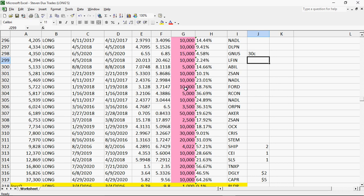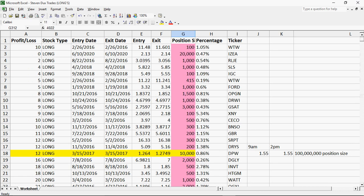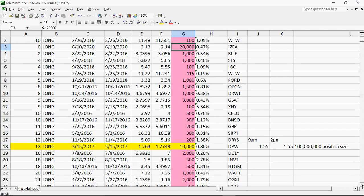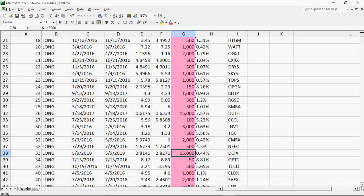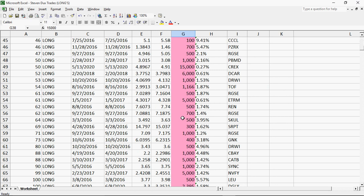Look at this. Yo, stay with me. 5,000, 3,000, 2,000, 4,000. Listen, let's go back up here. Steven Dux was using the same position sizes, 20,000, 10,000. But look at his profit. No profits. What's going on? He's using the same sizes. 15,000, only $26. 15,000, only $33. Look at this, he's using the same big sizes. Because some of you, when you went down there, you'd be like, he increased his position size. No, you idiot. I just explained to you that's not what can increase your profit.